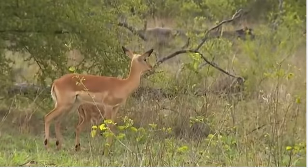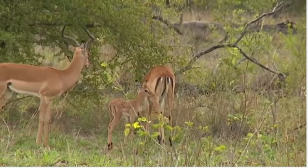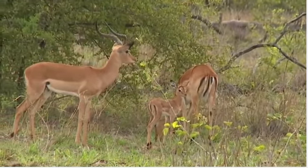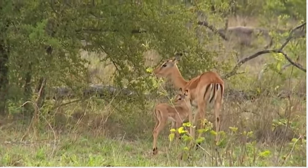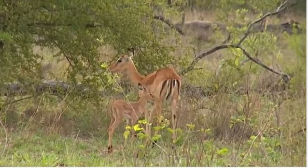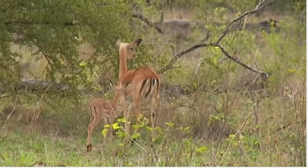Tiny little lamb. You see the male impala smelling it. They're not likely to be the father. I mean, not impossible, but not likely. The mating season and the lambing season, those males might have moved well off by then. And this is a tiny little guy, or girl.